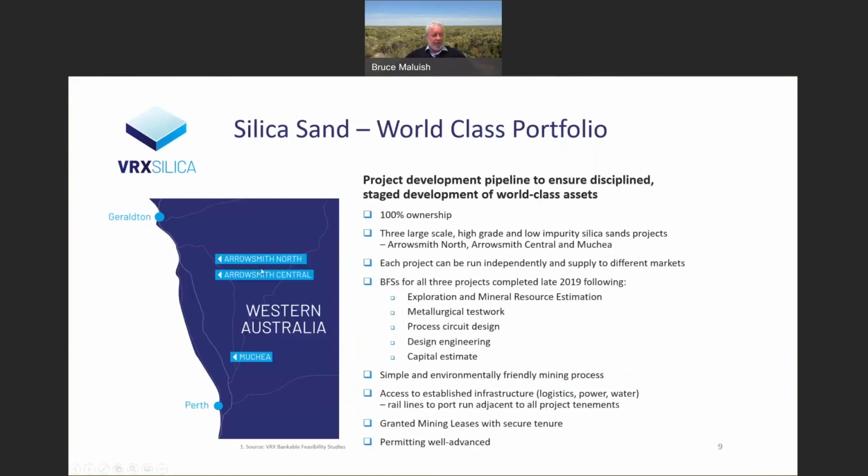So we've got three projects, Arrowsmith North, Arrowsmith Central. They'll both export out of Geraldton, and Mouchet, which is higher quality. The critical number for making glass is 99.5% silica dioxide. The iron content from then on determines which end user it ends up with. Mouchet is 99.6, 99.7% in the ground, and we can produce up to 99.9%, and that's suitable for making ultra clear glass. And ultra clear glass is the glass that goes over solar panels, which is the largest, fastest growing market in glass making. So every glass manufacturer wants to be making that, but it's extremely difficult if you don't have the right quality sand.